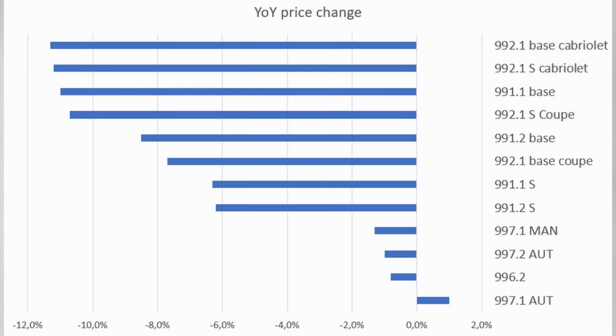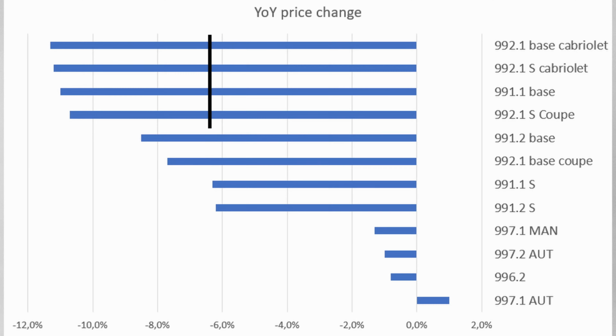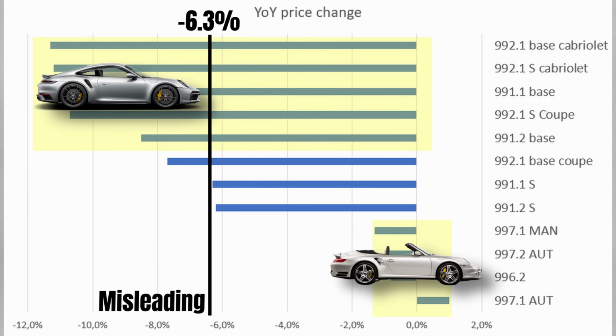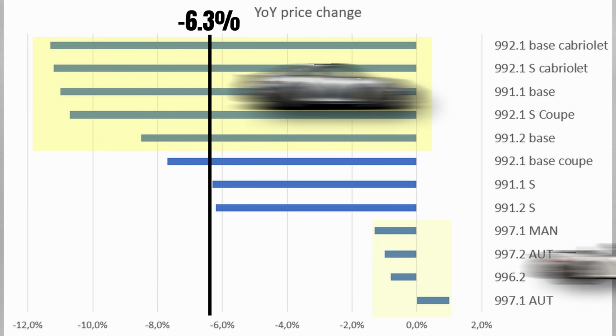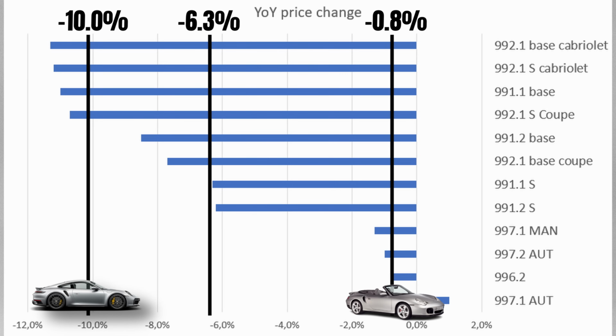Alright, I showed you a lot of graphs and numbers, and it can be a little bit difficult to keep track of things, right? So I think it's about time that we summarize what we saw. Over here we have all the year-over-year price changes for the turbos. On average, they lost 6.3%, but as we can see, this number is a bit misleading. There are large differences between the newest and the oldest generations. 992s, for example, lost on average 10%, whereas 996 barely lost 1%.